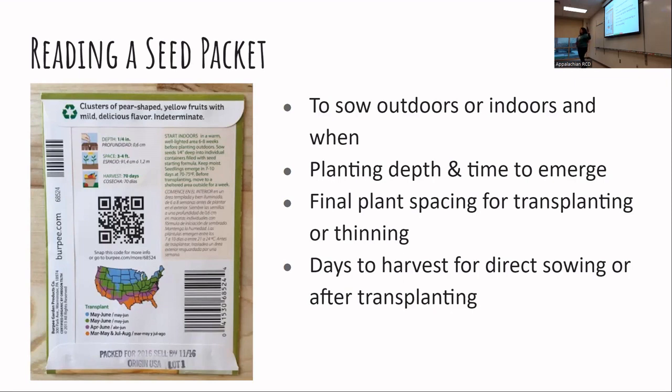So if it says sow outdoors, then that days to harvest means from the planting of the seed. If it says sow indoors, that days to harvest is from 6 to 8 weeks after you sow the seed and transplanted it out. It'll tell you final spacing.